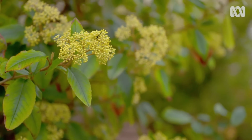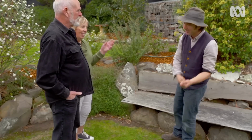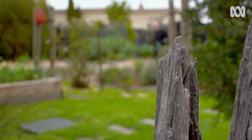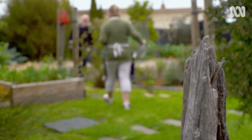So you've got your bath. Next time you have it, just chuck a bit of Epsom salts in there. Grab a bucket of water when you're done and chuck it on the plant. That's your job. I'm not getting out of the bath to do that. Fair enough. We have the garden so it's easy to maintain.